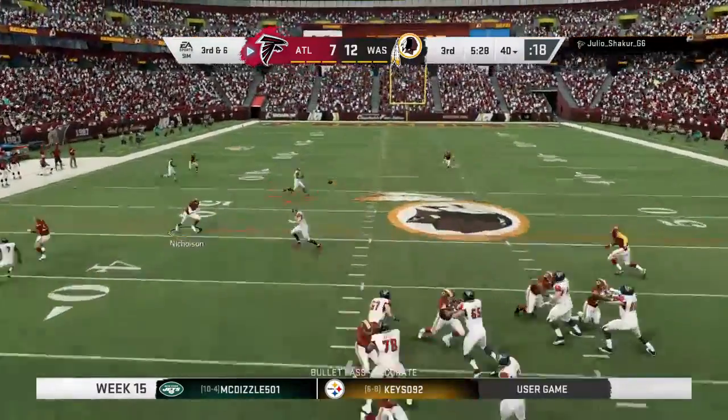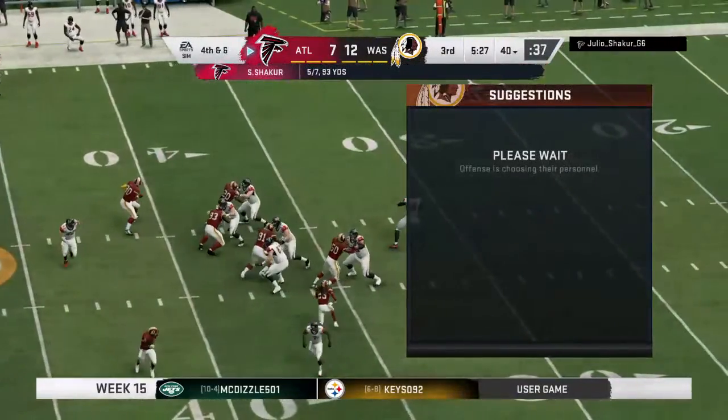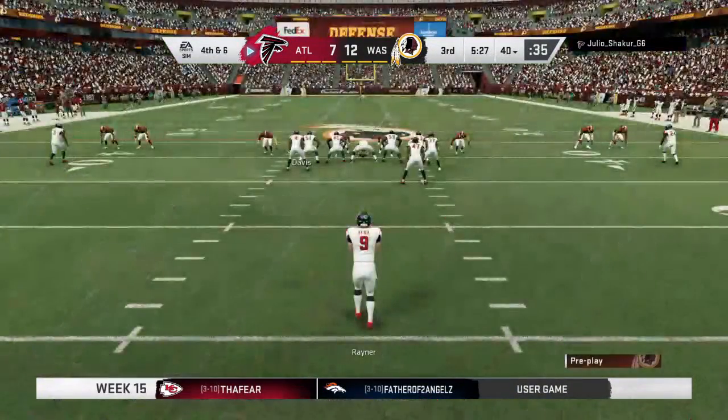They're going to look to throw. And the throw there is going to be incomplete. It appears they're going to come up empty on this first drive of the second half, still down by that slim margin. Yeah, and that's okay.